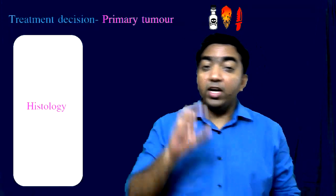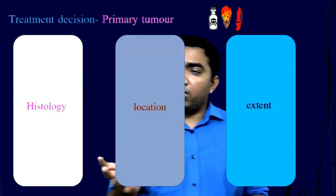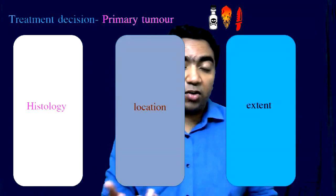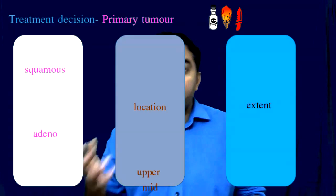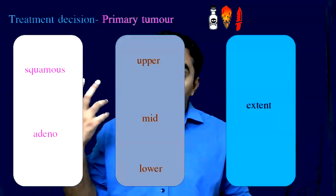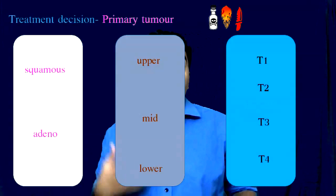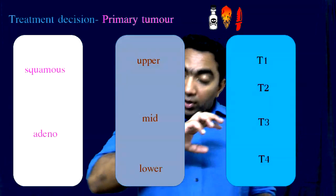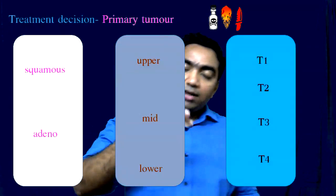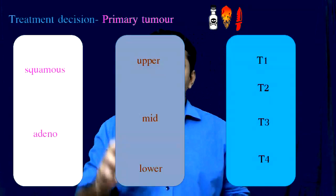In primary tumor, we have to consider the histology of the tumor, the location of the tumor, and the extent of the tumor. Regarding histology, whether it is a squamous cell carcinoma or an adenocarcinoma. Regarding the location, whether it is in the upper esophagus, the middle esophagus, or the lower esophagus. Regarding the extent, whether it is T1, T2, T3 or T4 lesions. So, you see that all these things have to be taken into consideration. So, how will we take this into consideration?